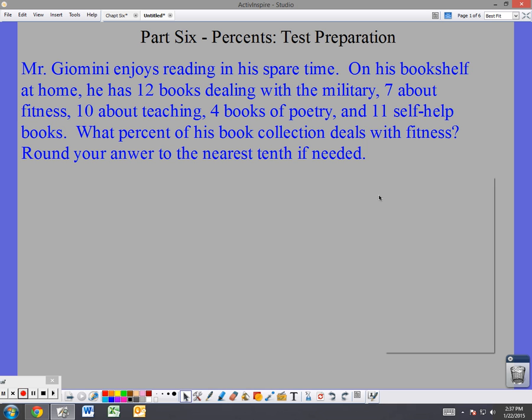First thing I need to do is figure out how many books Mr. Giomini has total. We have 12 with military, 7 with fitness, that's 19. 10 about teaching, that's 29. 4 about poetry, oh my goodness, he reads poetry. That's 33. 11 self-help, 33 plus 11, is that 44? Let me just double check here.